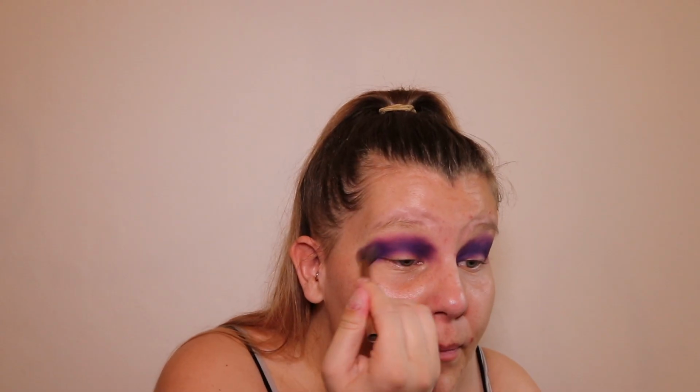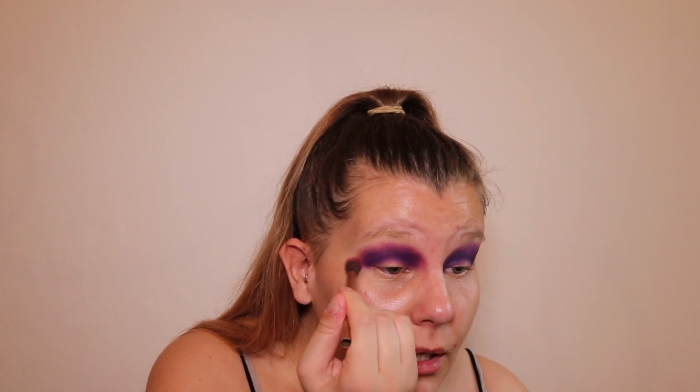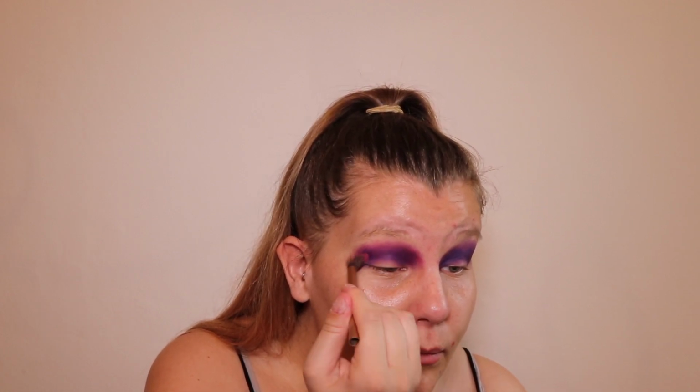Right, so now that is blended in, I'm going to go in with the #besties, which is a very pink colour, just to soften the blow of the purple. With the same blending brush, I'll take a bit of that and mix it into the crease, just to soften it and blend it out a bit. Now that's nice and blended out. Honey, I look like a drag. I do generally look like a drag queen.